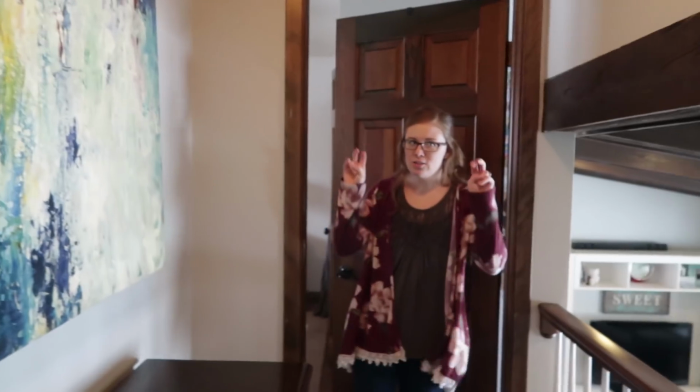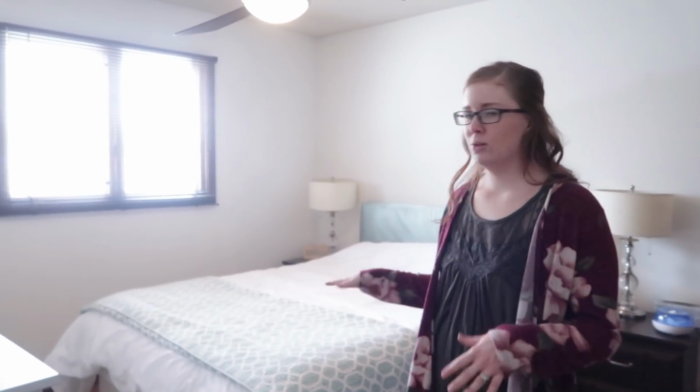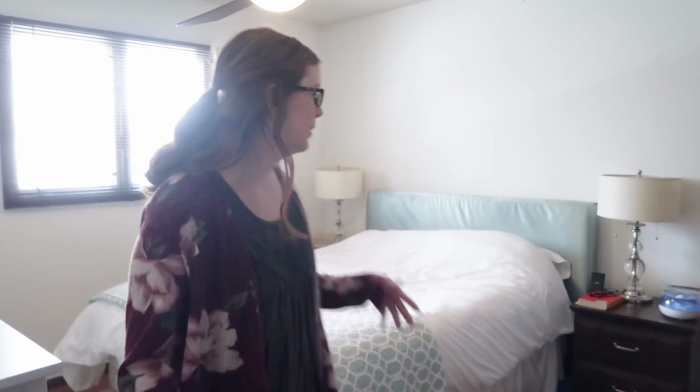And then we have the master bedroom. It's just a bedroom, but we use it for ourselves. And honestly, we never redo our room. It has not been painted. We really just don't care that much, but here it is.